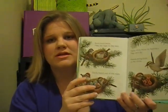And my 4-year-old is obsessed with our Beginners series. He carries around stacks of them. We read them all the time. He wants to bring them when we go on trips. So he was so excited to see these as a new addition.